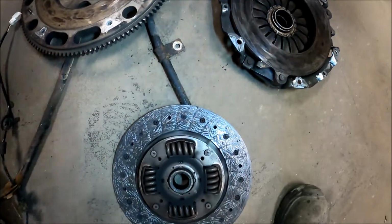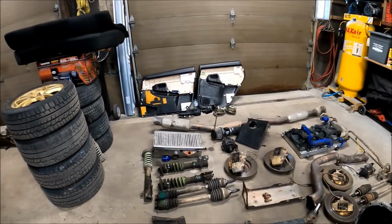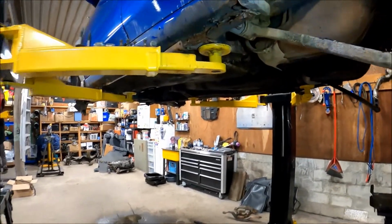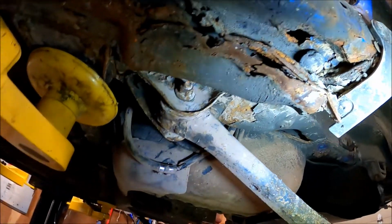So, I was gonna try to be cheap and reuse the clutch on my Hawkeye, but I'm also lazy and I don't want to have to replace it again soon. So, I'm gonna order a new clutch. I'm gonna have some rust to fix on this guy. People gotta stop jacking their shit.